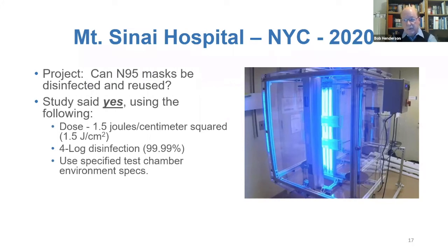Now we're going to introduce a new term. So the dose is 1.5 joules per centimeter squared. You see the parentheses, this is the way it's written, 1.5 J/cm². Okay, so this is what the parameters were to have a successful disinfection of those masks. That's the first thing, the dose. The second is it's a 4-log disinfection, which we just learned is 99.99%. And then it's used in this specific test chamber. If you change the size of the test chamber or the dimensions or whatever, then that's one of those variables.